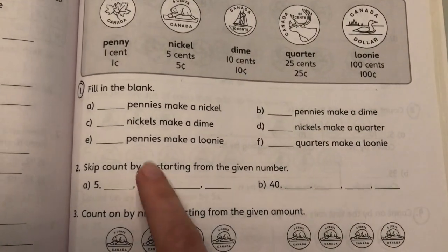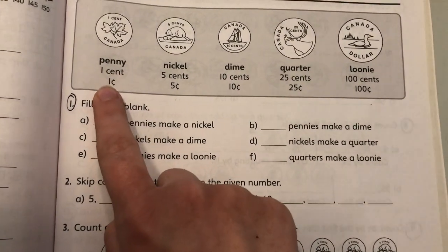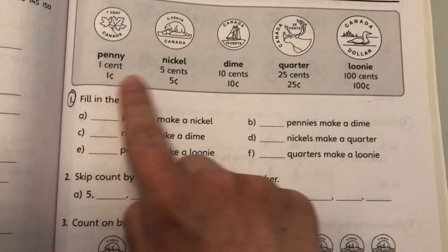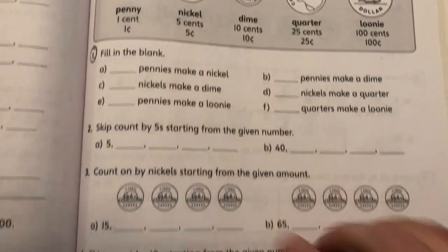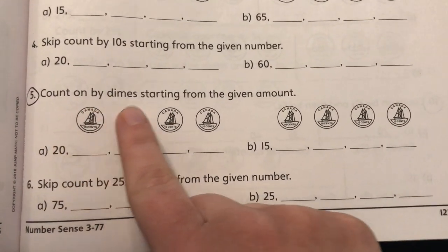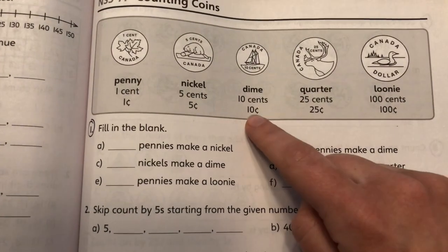So you're going to do number 1 today, and you're going to tell me how many pennies would make a nickel. Okay, well, a penny is 1 cent, a nickel is 5 cents. So how many pennies would I need to make 5 cents? All right, and then you're actually going to go down all the way to 5, and you're going to count on by dimes. If you don't remember how much a dime is worth, look back up at the top. A dime is worth 10 cents, so I'm counting by tens.